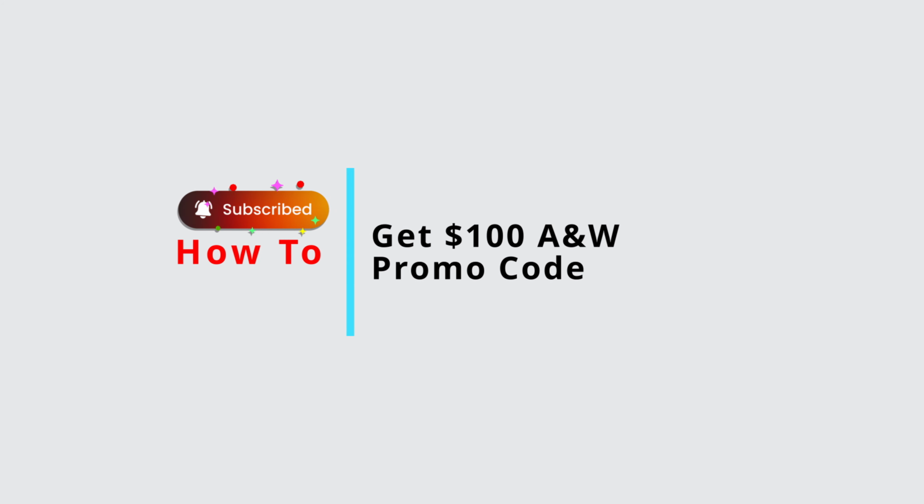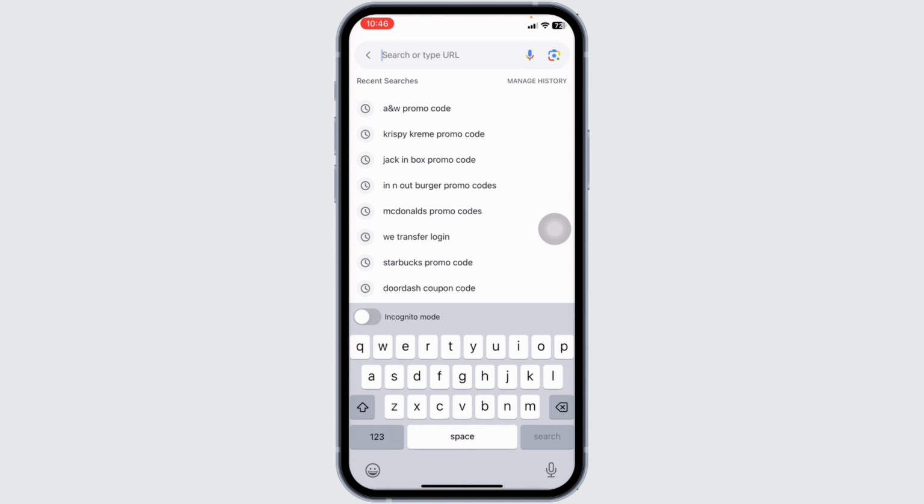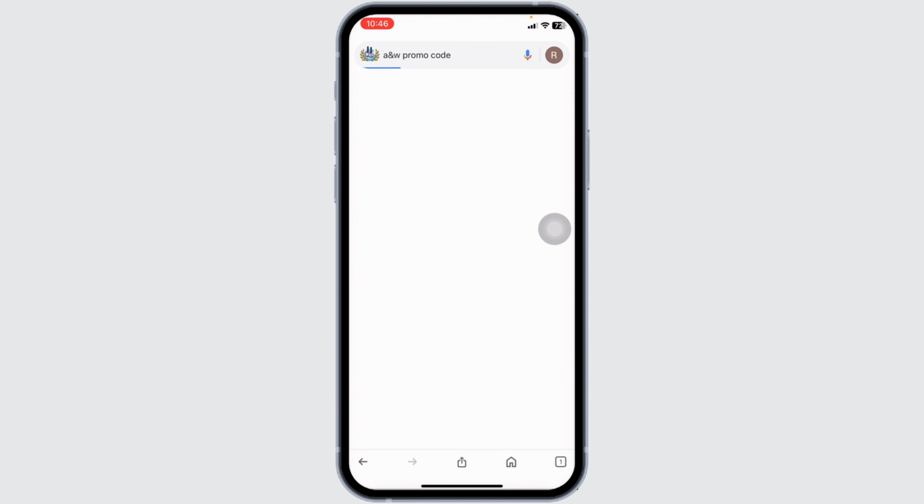How to get $100 A&W promo code. Let's get started. Launch your preferred browser. At the very top, you're gonna see the search box. Over there, type in A&W promo code and then search for it.